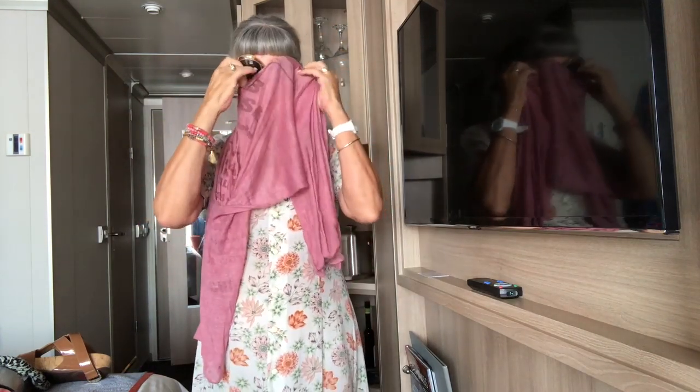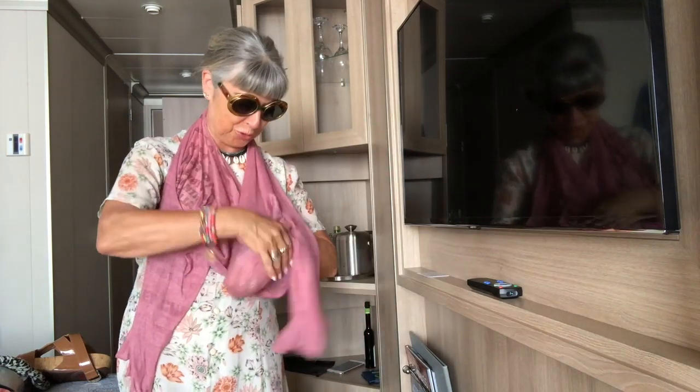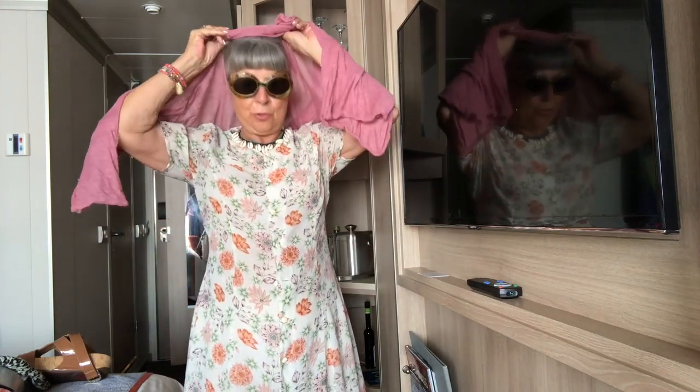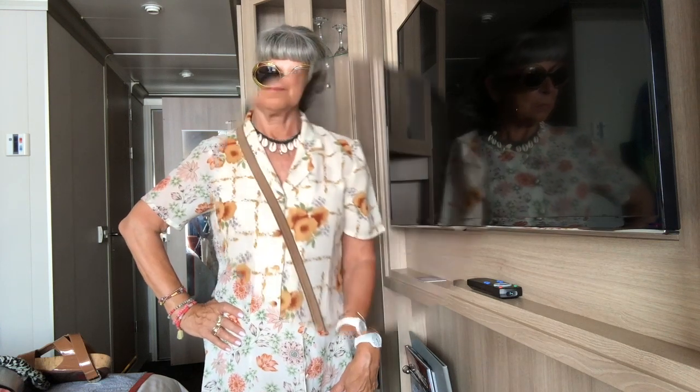Those freezing cold coaches, if I was being ferried around in a coach, which I try and avoid as much as possible. But this did me proud, so I could just slip it on, slip it off, slip it on, slip it off, and then tie it around my head. So have a look on my blog for the Siouxsie scarves, and there's also a video somewhere on YouTube. Next one coming up, very similar.